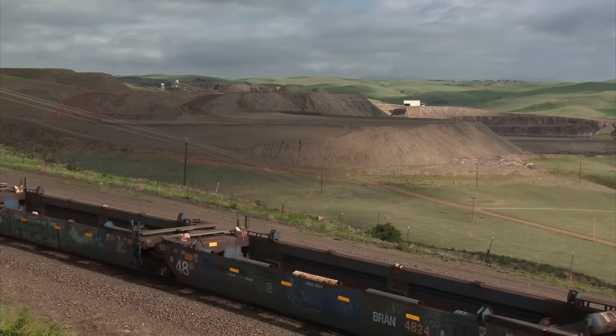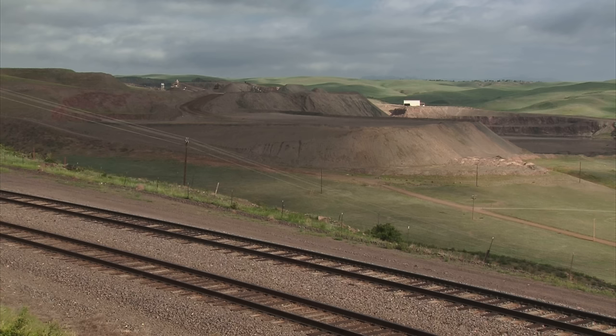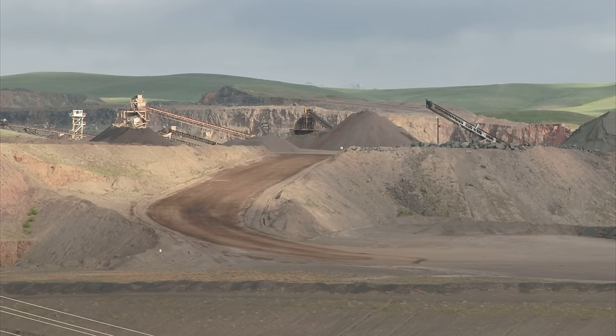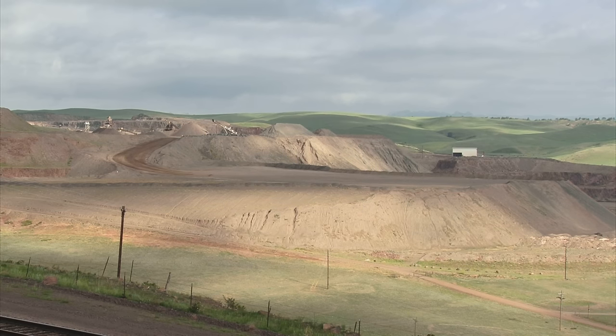As the Z train passes Granite at milepost 528.5, we see the Granite Canyon Quarry in the distance. It supplies ballast for both Union Pacific and BNSF Railway, as well as rock for commercial projects in Wyoming and surrounding states. It is accessed by a 14,525-foot loop track and can load 2,400 tons of rock per hour.